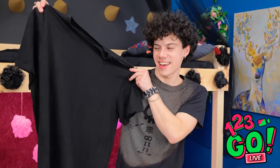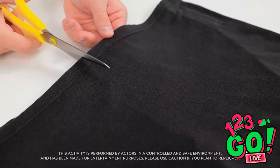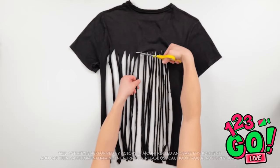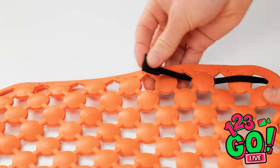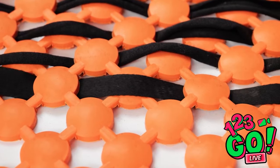This is more like it. I'm gonna need a pair of scissors. I'll start by making a cut up the center of the t-shirt. And then I'll make more cuts on either side of it. So it looks like this. Now I'll take a section of the fabric. I'll thread it through the holes in the mat. I'll do this with each row. It's actually quite soothing.